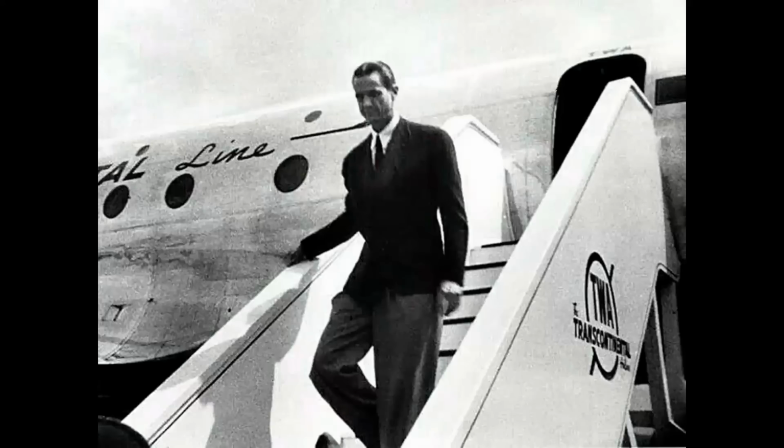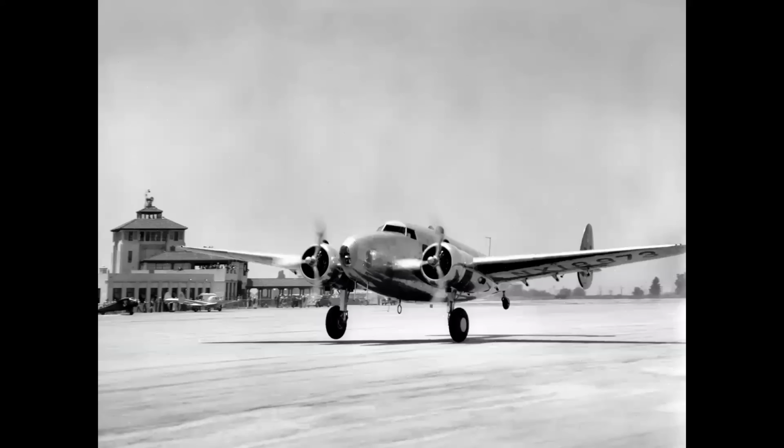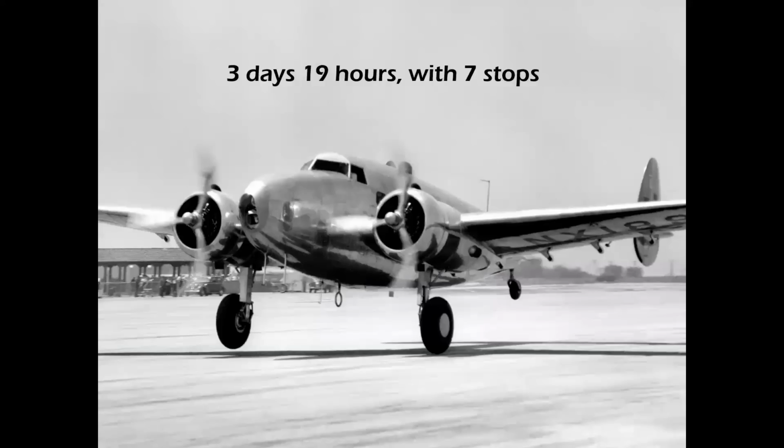Then came Howard Hughes. 5 years later, after the solo flight by Wiley Post, Hughes flew the Lockheed Super Electra in 1938. This airplane had a top speed of 232 miles per hour. Accompanied with a crew of 3, Hughes is seen here taking off from Burbank Airport on his way to Floyd Bennett Field, the official launch of the world flight. That was completed in 3 days, 19 hours with 7 stops.